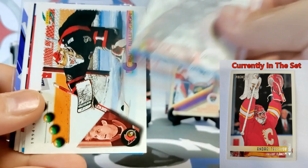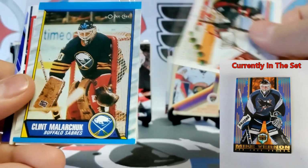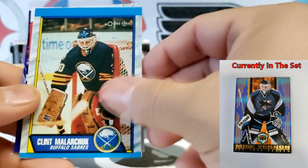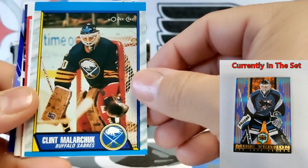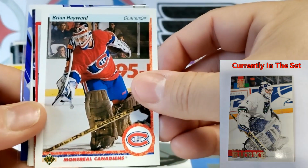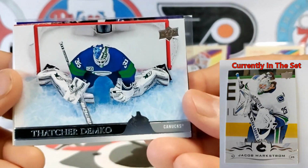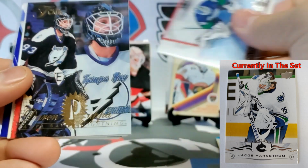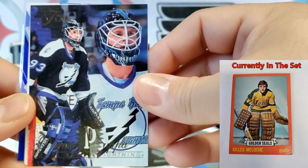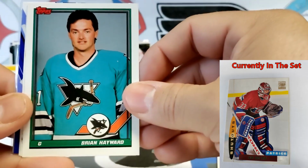Kelly Rudy. Landscape card of Craig Billington. Landscape cards will go into their own binder, and we'll start focusing on what actually should go into each slot later on. Clint Malarchuk. Here's Brian Hayward. Pretty cool. Here's another Demko on landscape. Darren Puppa. I really like this card here, but I don't think it's going to beat out the card that's currently there. There's Brian Hayward.